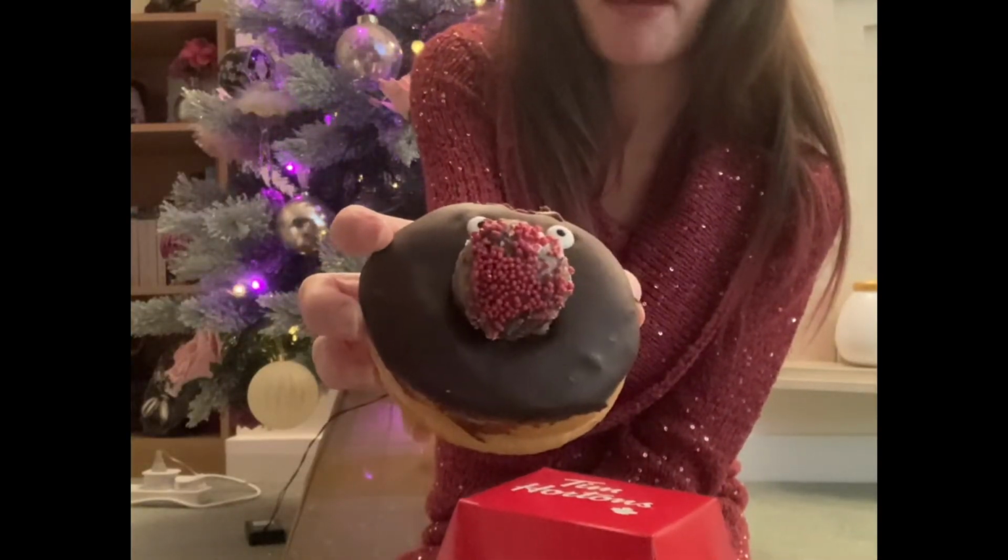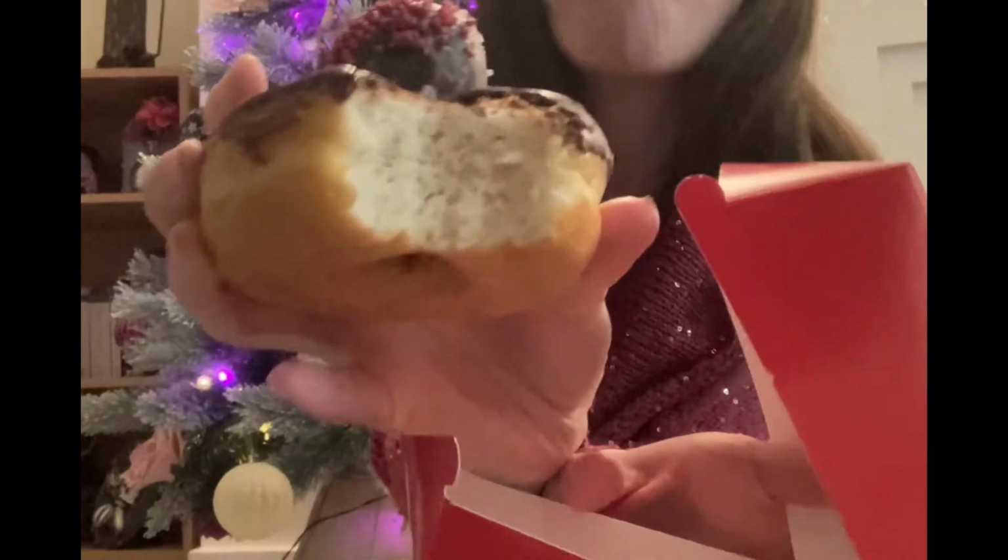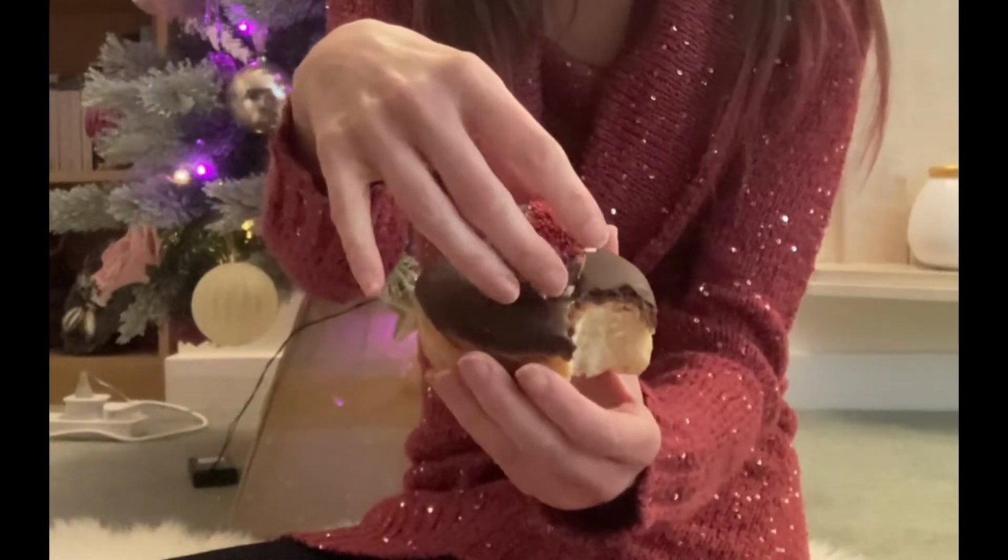My reindeer has had an accident. His antlers have come off, so I'll just eat them. I don't know what that nose is. I hope it's not Ferrero Rocher, because hazelnuts, yuck. I don't think I'm going to get to the nose in one bite. I am just going to pull the nose off. Sorry, Rudolph, but you've already lost your antlers.